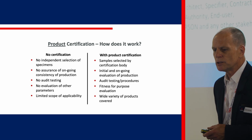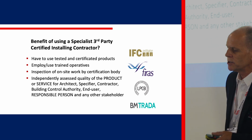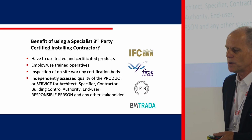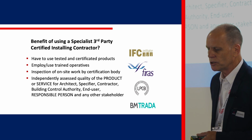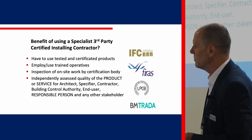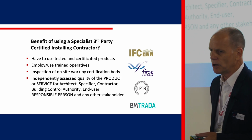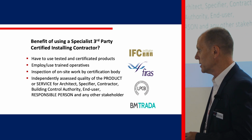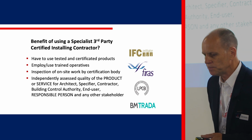So if we look at the certification for the installing contractors, obviously the bodies that we have that are recommended by the ASFP and are all ASFP members, so there's the IFC certification, the Fire Ash certification scheme, the BRE LPCB scheme and the BM Trada process as well. Now they are the bodies, you can get information on those bodies through the ASFP website, and we recommend that everyone installing the fire protection products has that certification in place.